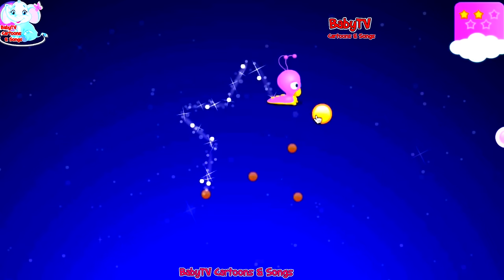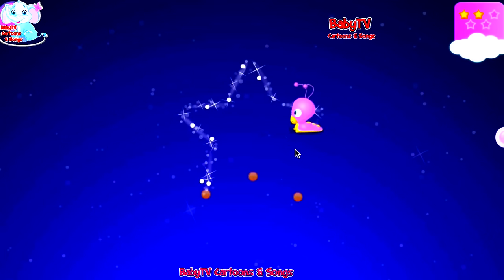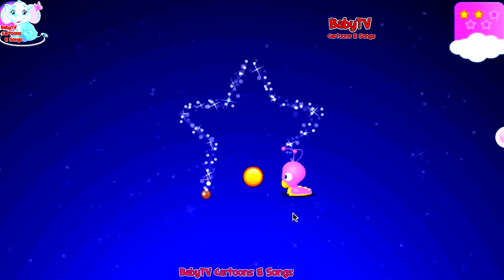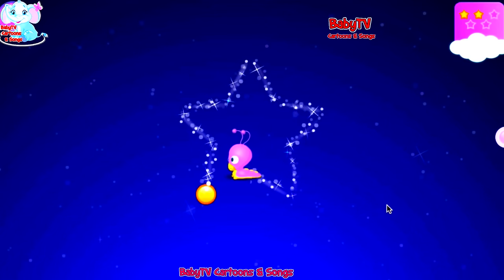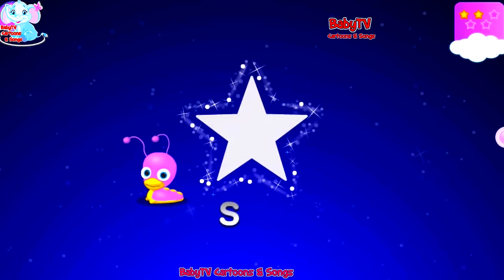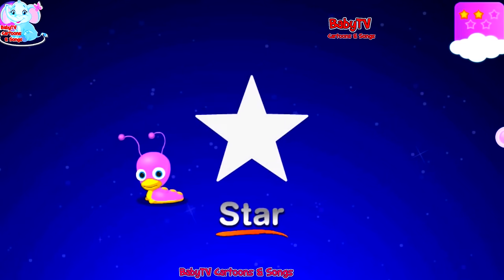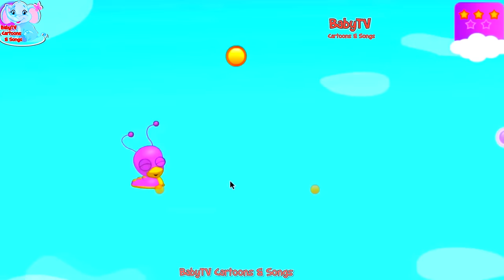Great! Can you already guess which shape we're... Almost finished! Click again! Wow! We've drawn a magnificent star! Which shape will we draw now?